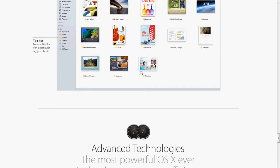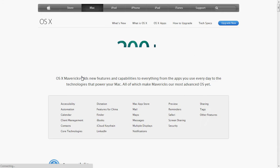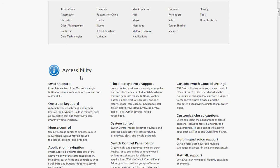But the real accessibility news is actually called switch control, which you may know is also included in iOS 7. So switch control, as you see under accessibility here, is the ability to control your Mac with a single button for people with physical and motor skill impairments. This is similar to what's on the iPhone and iPad with iOS 7, and it allows a cursor to scroll throughout the interface, allowing you to use the entire operating system through a single switch or access point.